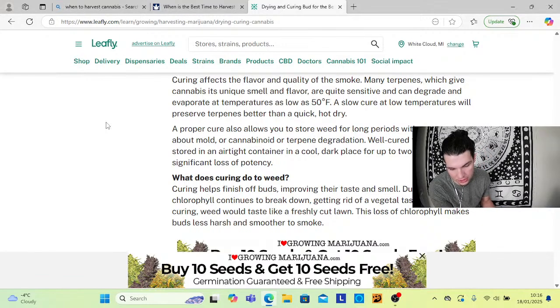So really pay attention to your temperature. Make sure it's not getting high. A slow cure at a lower temperature will preserve terpenes better than a quick, hot, dry one, which, duh. A proper cure also allows you to store weed for a long time without worrying about mold or cannabinoid and terpene degradation. A well-cured flower can be stored in an airtight container in a cool, dark place for up to 2 years without significant loss of potency.